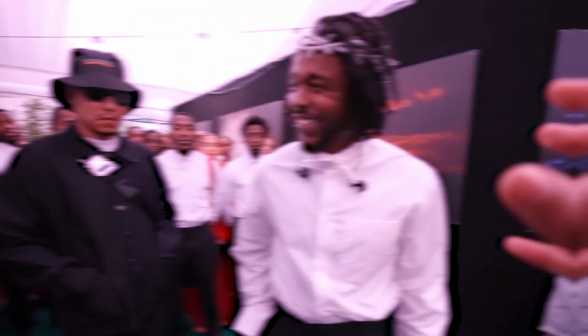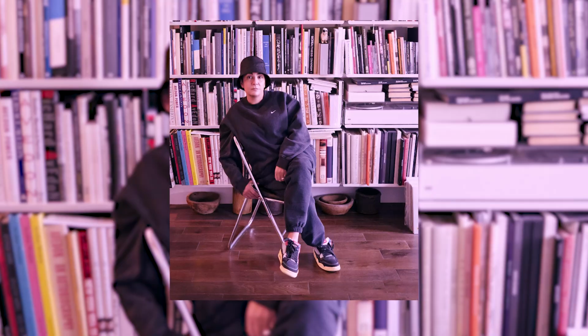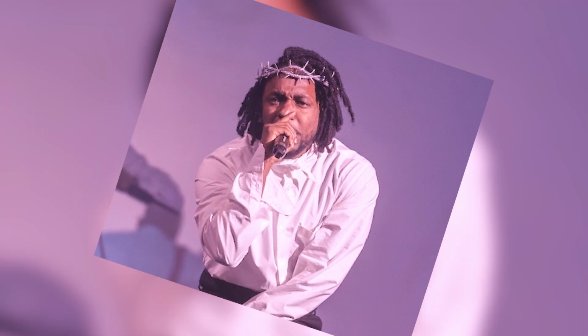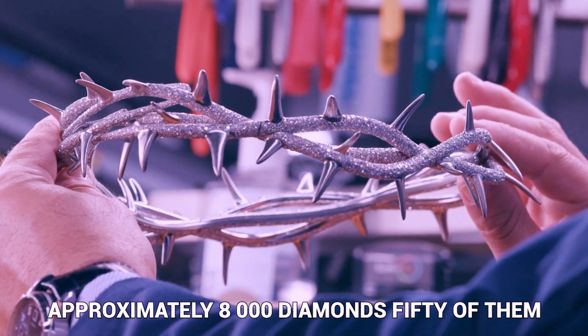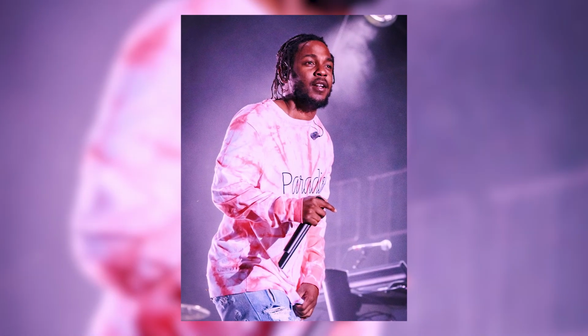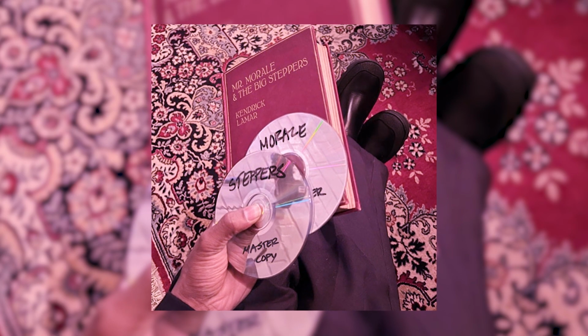Tiffany's creative director, Ruba Abu Nima, came to Instagram to show off the ornate crown and tell how long it took to make. According to Abu Nima, 4 artisans spent 10 months and 1,300 hours handcrafting the accessory. The crown comprises 16 components expertly assembled by Tiffany's jewelers. The thorny crown is adorned with approximately 8,000 diamonds. For the first time, on the cover of his May 2022 album, Mr. Morale and the Big Steppers, Lamar sported a crown of thorns.